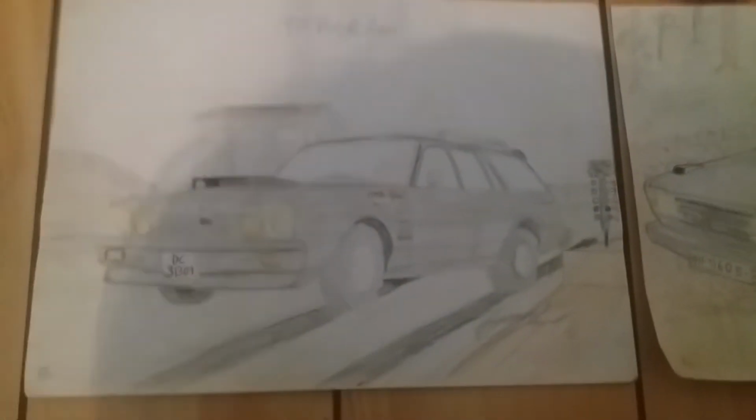Now, go into the living room. Get this thing to focus. I have another one of my proudest pictures in here, really. There's my '77 Aspen, my wagon, on a drag strip essentially.